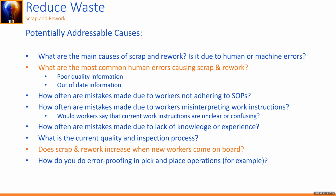Is it poor quality information? Is it out of date information? Is it a lack of adherence to the standard operating procedures or the standard work? Is it, you have new workers that are trying to do that process that just aren't really up to speed yet and so forth? You may have variances between how different people run the operation and so forth. And all of those different causes can be assisted through some of the things that we've talked about and shown so far. And so there's an awful lot of these scrap and rework issues that can be addressed.